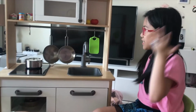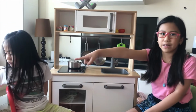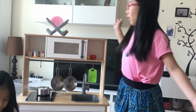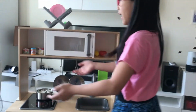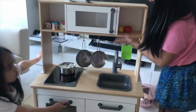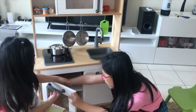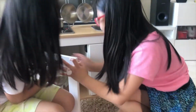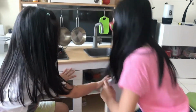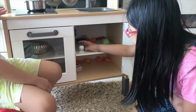This is what we received, a kitchen and that beach thing there. And now we're gonna tour our kitchen for you. Even we have some Shopkins here. First we have some things like vegetables here, and we have my oven here, and we put a thing here. And this is our fridge, where we keep things. Also there's some Shopkins things here.